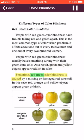Sometimes red-green colorblindness is caused by a missing or damaged red cone cell. In this case, red, orange, and yellow objects appear green or black.